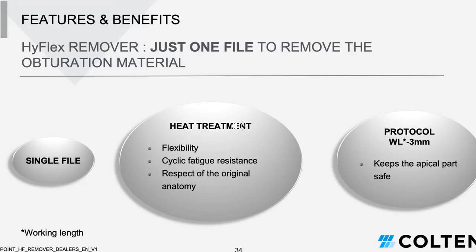If we talk about HyFlex Remover features and benefits, with just one file, we can remove the entire obturation material of the canal. Whether gutta-percha or some paste from the canal, it can be easily removed with 007, the blue file. The file has heat treatment, which makes it very flexible. It has good cyclic fatigue. It doesn't break easily. It respects the original anatomy of the canal. If we talk about the protocol, just keep this file 3 mm short of the working length, and that will protect the apical area of the canal.